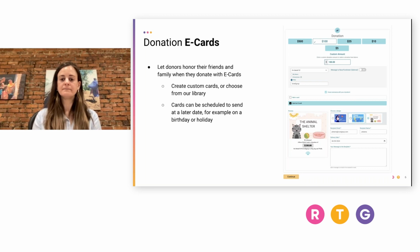with their donation. In addition to sending a card right away, you can actually schedule them to be sent at a later date. So that's perfect for encouraging people to donate more by sending a card scheduled on someone's birthday or on a particular holiday. And you can communicate that up front, and it's just a really, really cool option that might help encourage people to give more than they normally would.